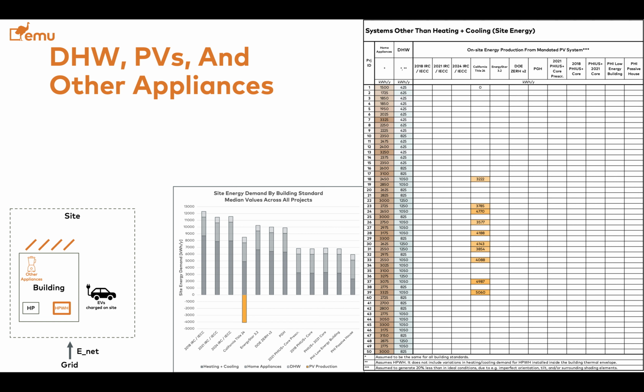You also see in yellow the contribution of PVs that California Title 24 receives in offsetting this energy consumption, thanks to the requirement of California Title 24 for PVs to be installed. But that is a compensation strategy in that in terms of building envelope overall, the California Title 24 does not really push the limit much compared to the 2018 regular IECC Energy Code.